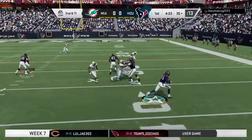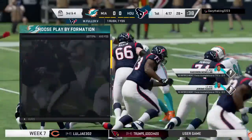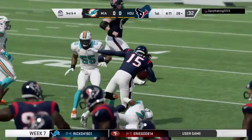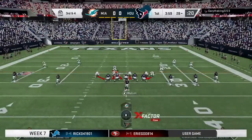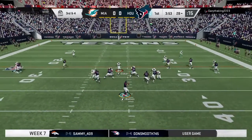On the jet sweep, here comes Fuller. 7 yards on the carry. Make it 3rd and 4 coming up. That's a really good job right there. Just kept stringing that play out, pushing further and further towards the sideline. Really good fundamentals by that defense. He was trying to put his foot in the ground and turn upfield. He just couldn't. No, they really had a picket fence in front of him. No room to get upfield.